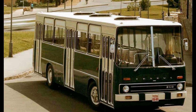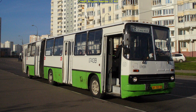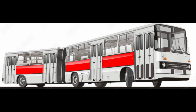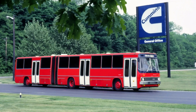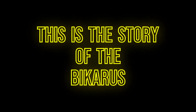those world-famous Ikarus city transit buses, especially their articulated models. At one time quite ubiquitous from Hungary to Russia, and even an attempt to secure an American market share. But there was one type of bus that was missing from their lineup. This is the story of the Bikarus, the lone double-decker Ikarus.